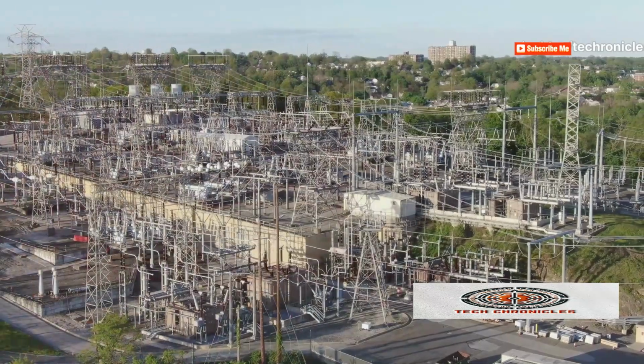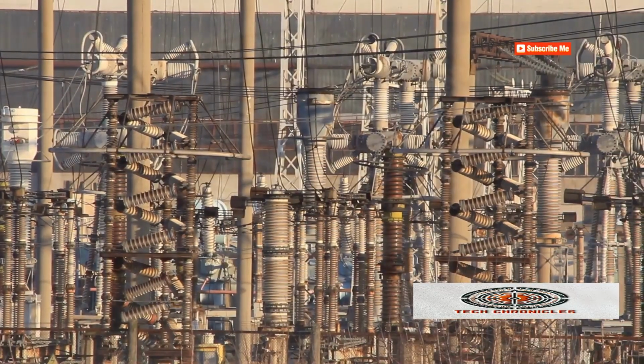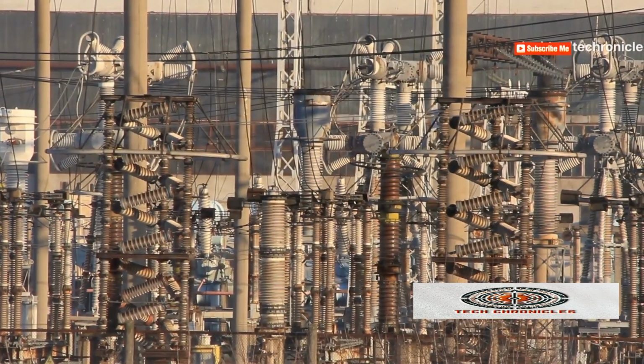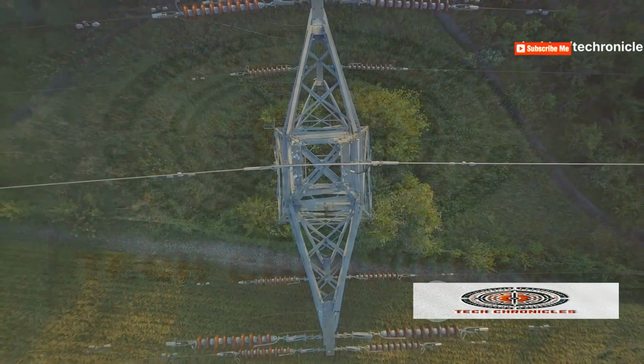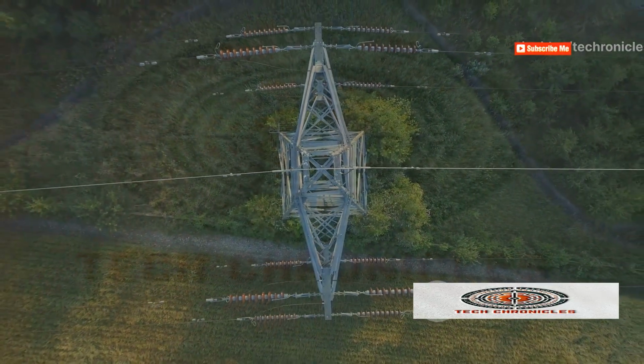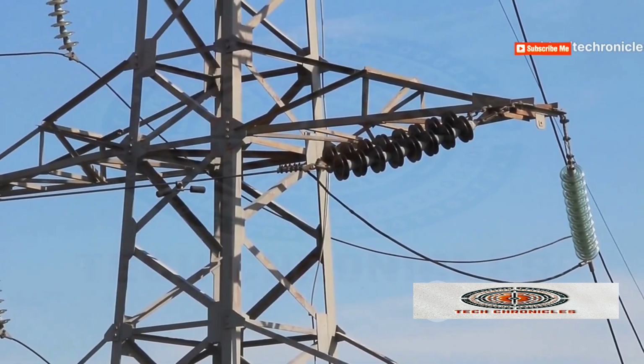Hold on tight because things are about to get interesting. We're diving into the world of delta connections, also known as mesh configurations. Unlike the Y connection with its central meeting point, the delta connection is all about closed loops. Picture 3 power lines forming a triangle, their ends connected in a continuous loop. This closed loop is where the delta connection gets its mojo. It's like a closed circuit of power, constantly flowing between the lines.